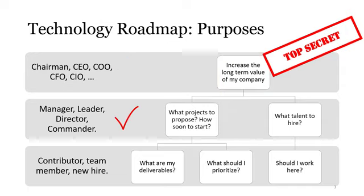If you're in the middle, and you manage, lead, direct, or command, you want to know what projects to propose to the people above you, and you want to establish how soon to start those projects. The technology roadmap helps your negotiation story with the top leaders and your instruction story with the teams. If you are forming your team, you want to know what kind of talent you should hire. You will know what skills will be more relevant to develop those technologies.